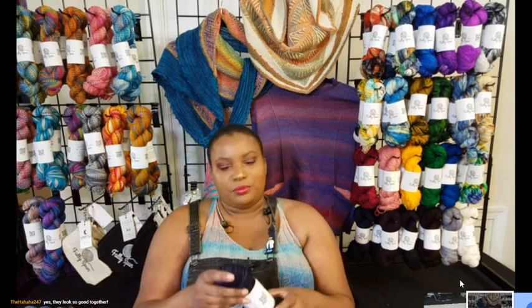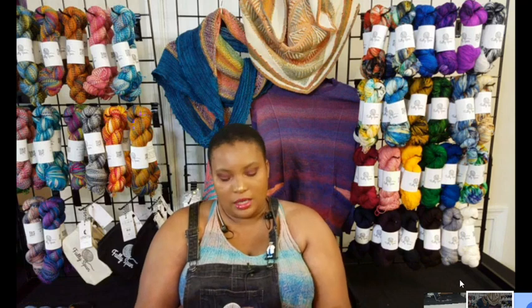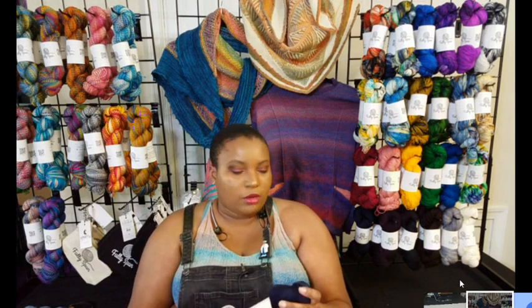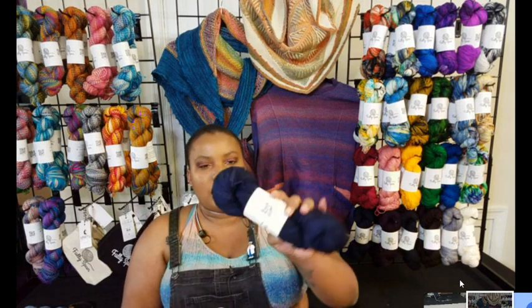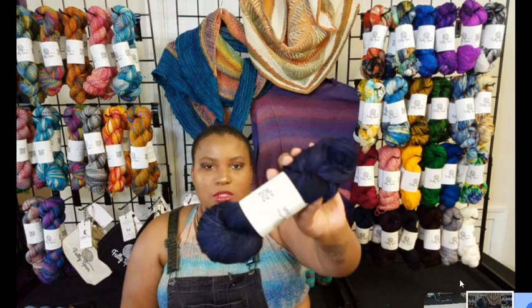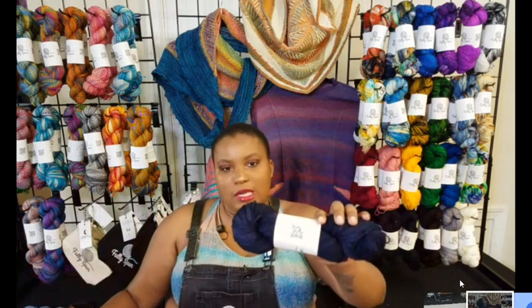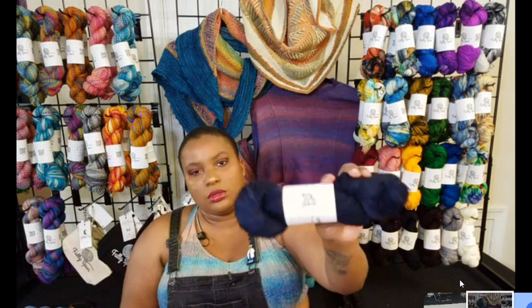So my other dye combo for Good Navy acted up real bad too many times in a row, and I was like, I can't do this anymore. So I just reformulated it, came up with my own combination. This one is more neutral. The other one was a little bit purple of a navy. This one is totally neutral.